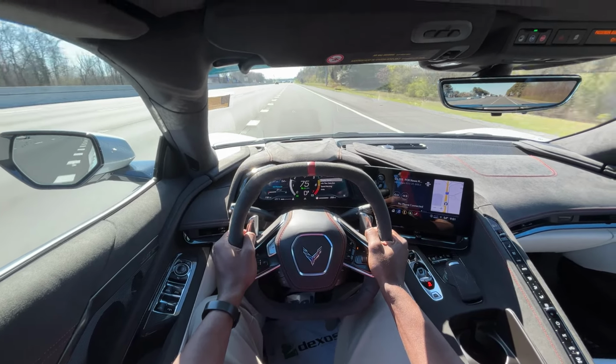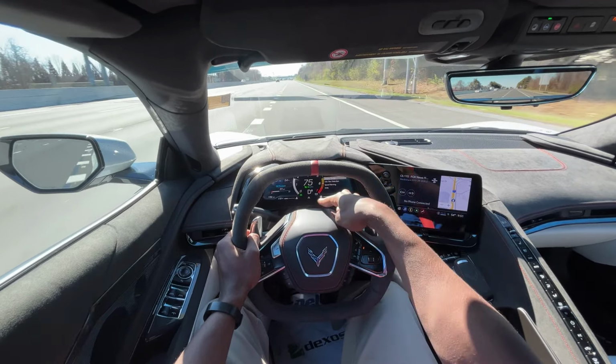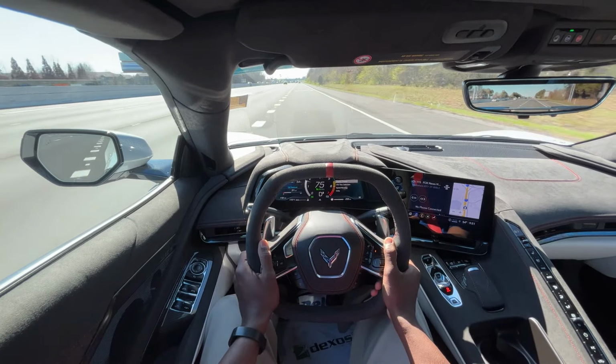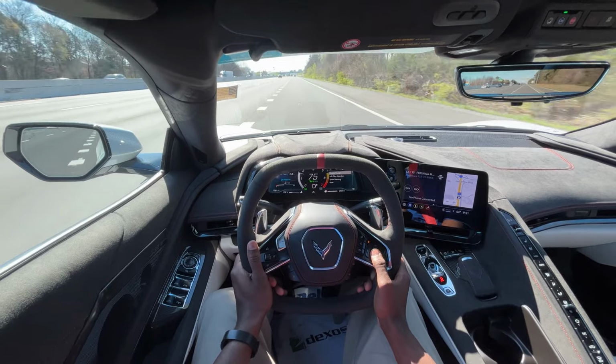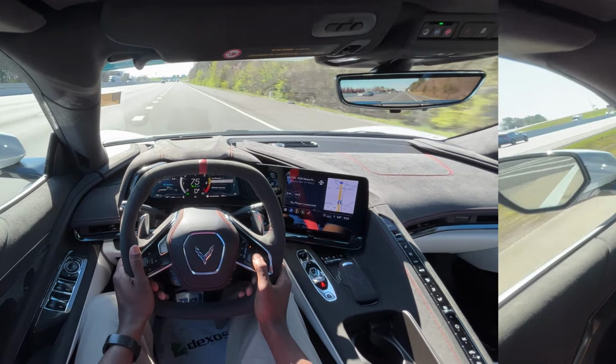But a lot of people don't like cylinder deactivation mode. As you can see here, I'm only on 4 cylinders cruising here. And I actually appreciate that personally.